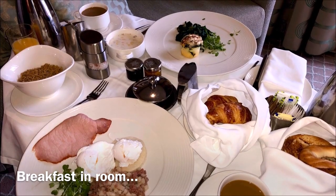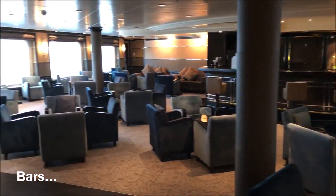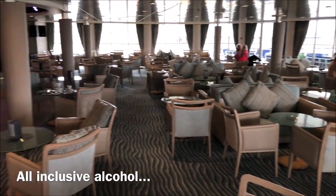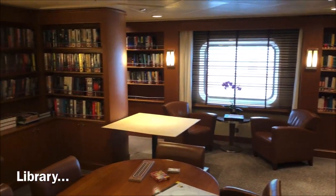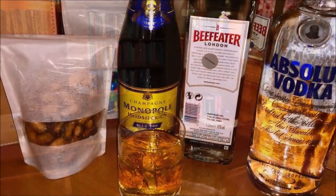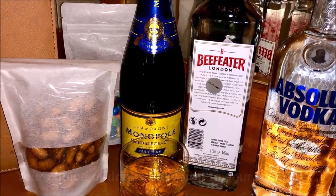The bars are quite lovely. I like the one on the 6th floor, which is just fabulous. The one on the 8th floor is slightly less glamorous, but still lovely too. There's a library on board, of course, where you can borrow all the books and sit and play games. And the most dangerous thing about SILVERSEA is that alcohol is included and can be delivered to your room. You can have whatever you want and as much of it. Then you go to the restaurant.